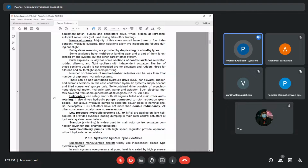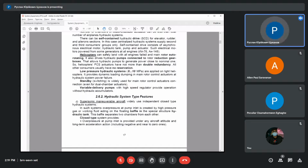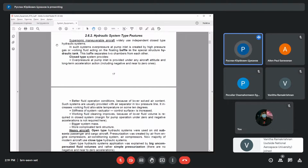And it's also possible that variable delivery pumps are used as primary devices both for heavy aircraft, for subsonic aircraft, and for helicopters. Well, let's now turn to hydraulic system type features. And also we discuss it in a different manner.